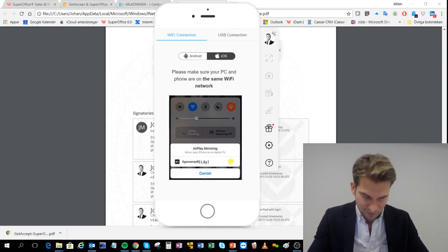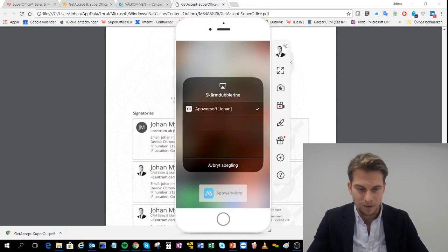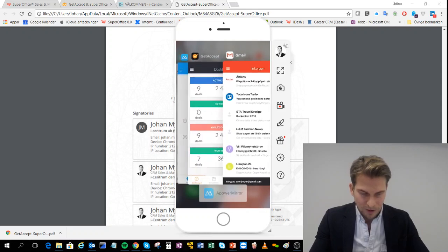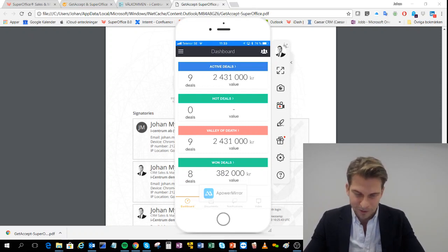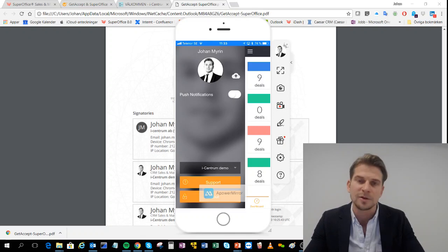Okie dokie. Just going to open it up. A Power Mirror. There you go. And here's the interface, how it looks from my cell phone. Right. So you can go into active deals, for example. Here you can choose push notifications. I don't want those because it's too many notifications. It's good enough with the email, I think. You can access support down here as well, and you can log out.